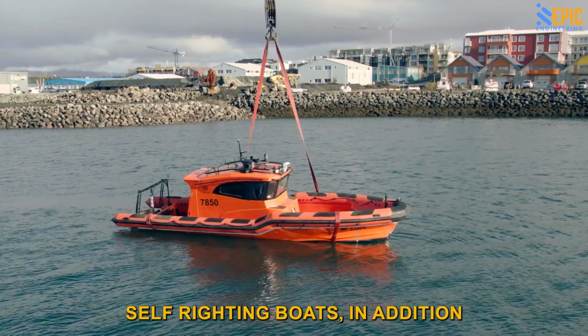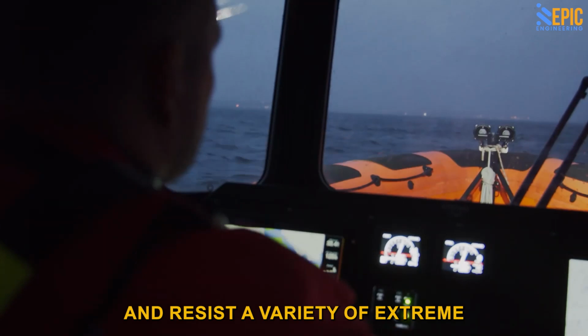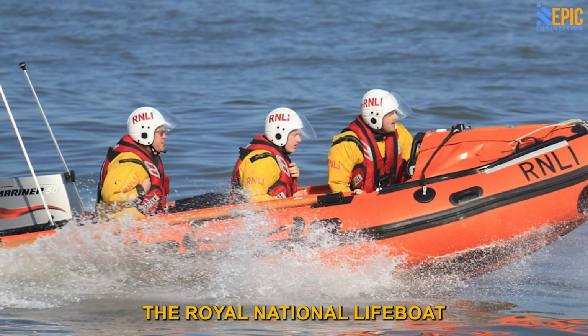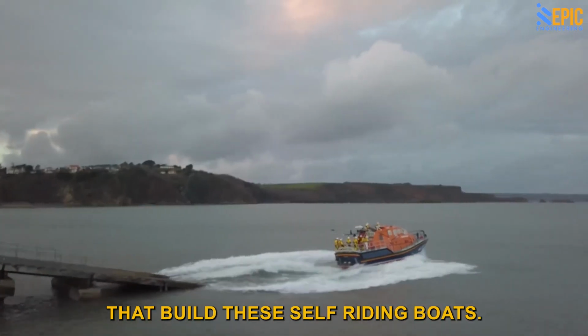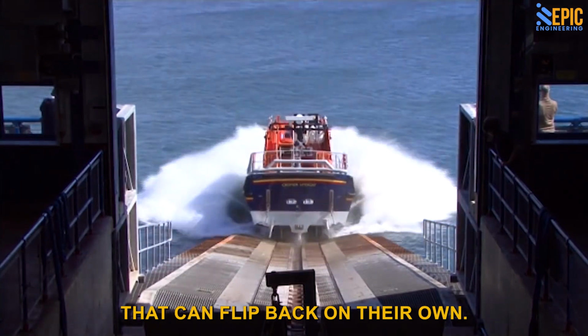Self-righting boats, in addition to being able to right themselves, may attain rapid speeds and resist a variety of extreme sea conditions. The Royal National Lifeboat Institution, RNLI, in the United Kingdom is one of many companies that build these self-righting boats. There are numerous critical components to building self-righting boats that can flip back on their own.